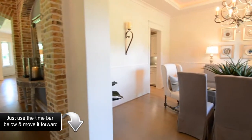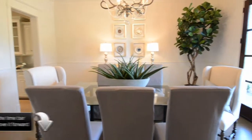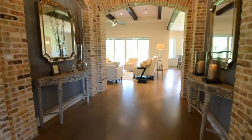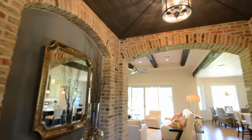2 bedrooms downstairs, grand southern-style French doors off the dining room and study leading to a spacious front porch, chilled sunken wine room, his and her personal master baths, and a resort-style walk-in shower, game room balcony overlooking White Ibis Pond, stone and brick accents on the interior.